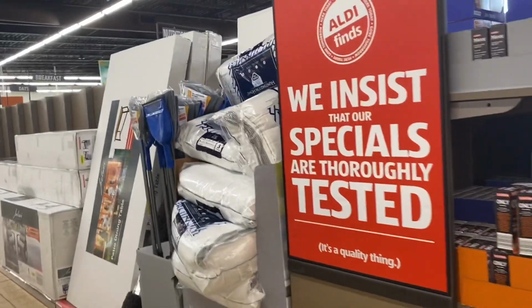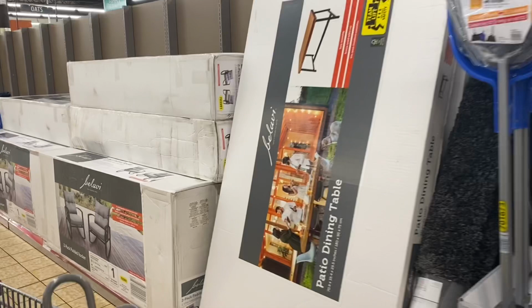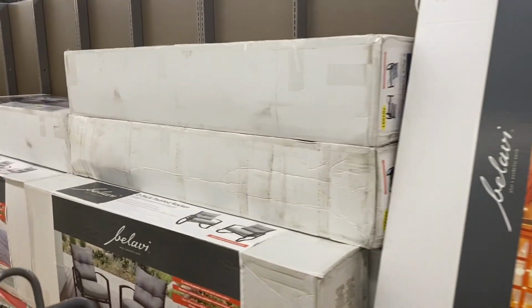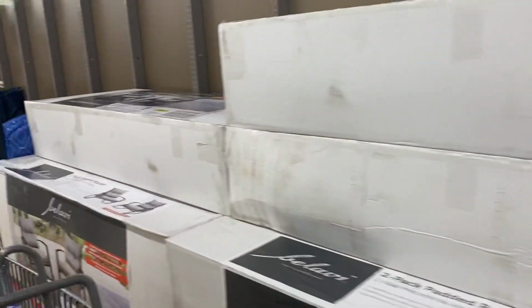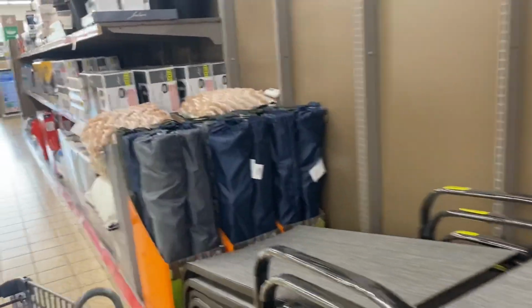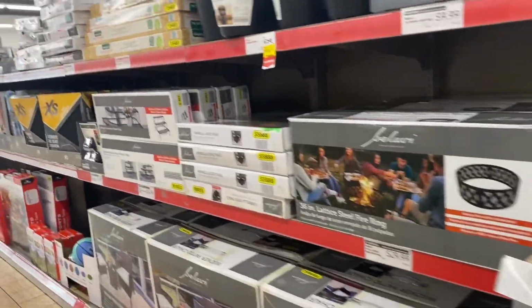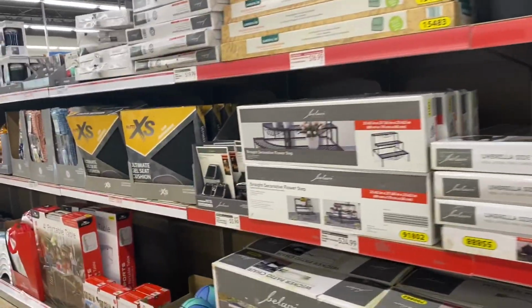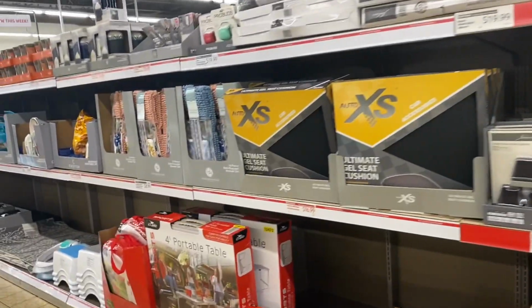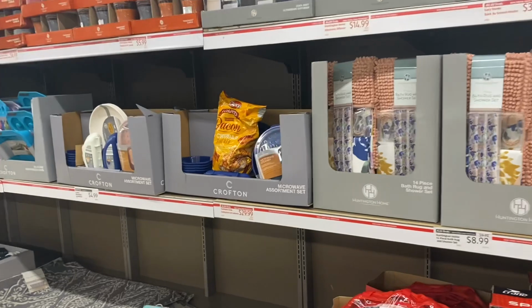I thought they had some cool stuff this week. I loved that broom and dustpan set. It was not expensive. They had all of their outdoor furniture marked down. I don't need any outdoor furniture, but it sure was tempting to look at it and try to figure out where I would put it if I did need it. They had fire rings, all the things that you need for summer, and sadly, summer is coming to an end in most of the places in America except for Florida.